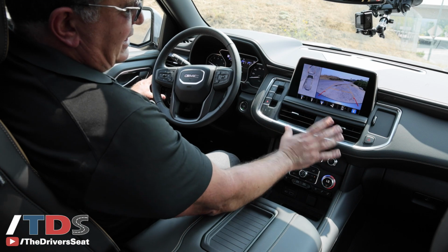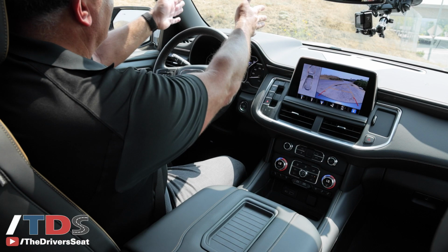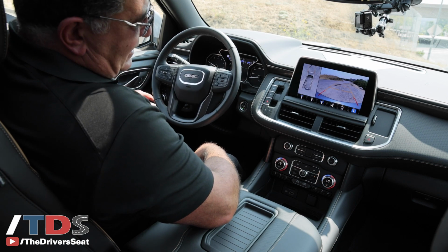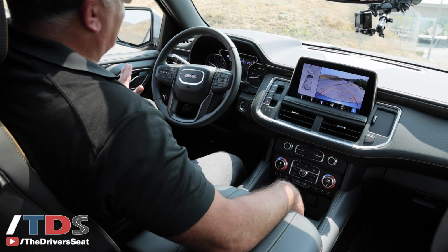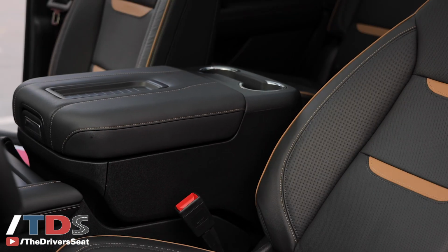Before we get going, let's take a quick look at what we have here. The interior of this new Yukon is perfect. I really like it. It speaks to me. I like the contrast stitching. Obviously, you have a massive infotainment screen, 15-inch head-up display, analog gauges, nice large multi-information display, everything you want here, USB, USB-C, multiple chargers, really everything you need.